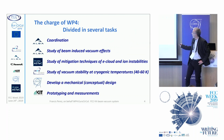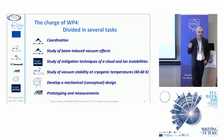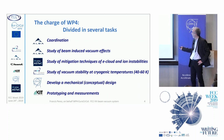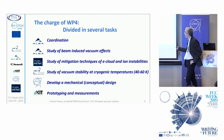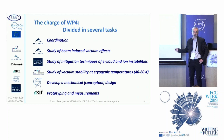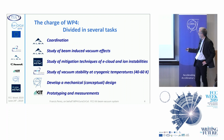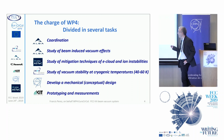We also have to study the beam-induced vacuum effect. This is the main aspect. We have a vacuum chamber. We want the beam to be stable, and to be stable, we have to analyze the vacuum effects of the beam. Because of the beam vacuum effects, we already knew we have to study mitigation techniques for electron clouds and mitigation techniques for instabilities.